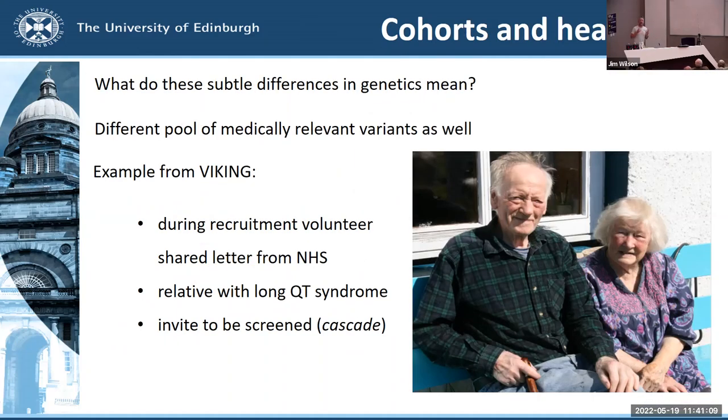So what do you think these subtle differences mean? I'm going to try to explain to you how we can take this genetic information and learn about our health. And because we have slightly different variants, it means the ones that are important for medicine are slightly different as well, or they can be. And I'm going to start with an example from the Viking Health study.